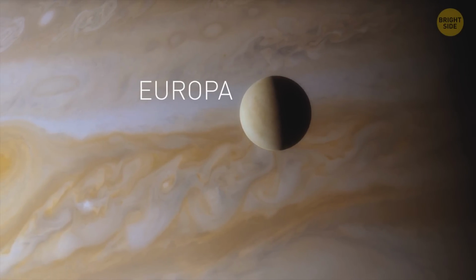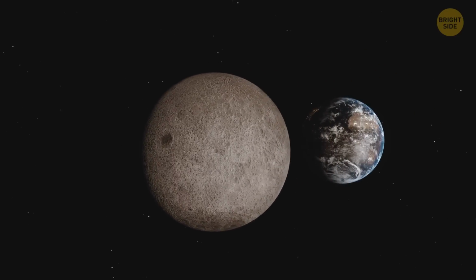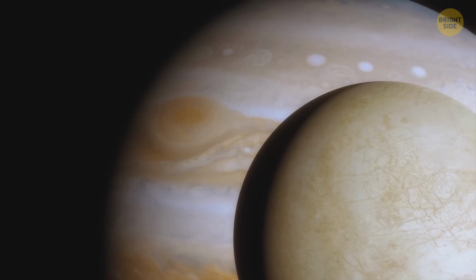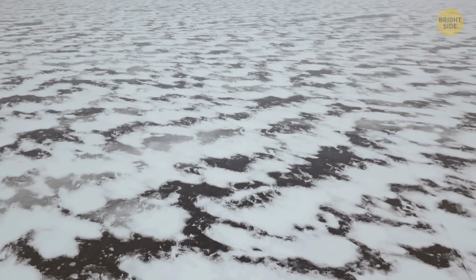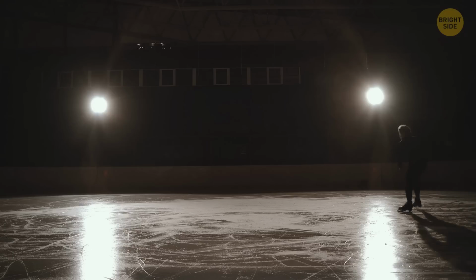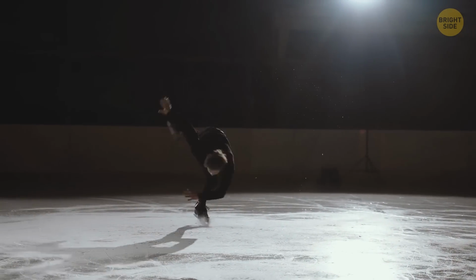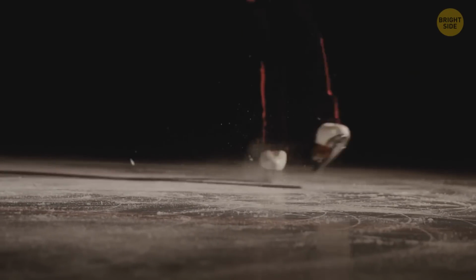Europa is one of Jupiter's largest moons, even though it's smaller than Earth's moon. But the cool thing about this satellite of the gas giant is that it's covered with ice. And some of this ice is smooth, which means you could skate there. A 3-foot axel jump you can perform on our planet would take you 22 feet into the air. At the same time, the landing speed on Europa would be the same as it is on Earth.